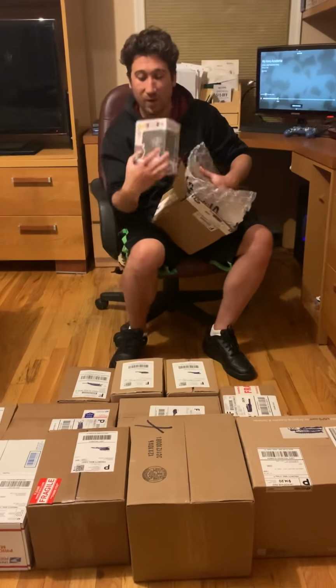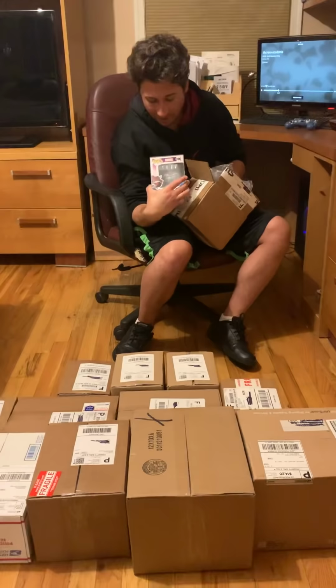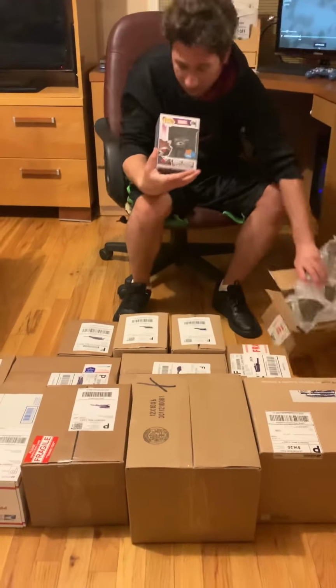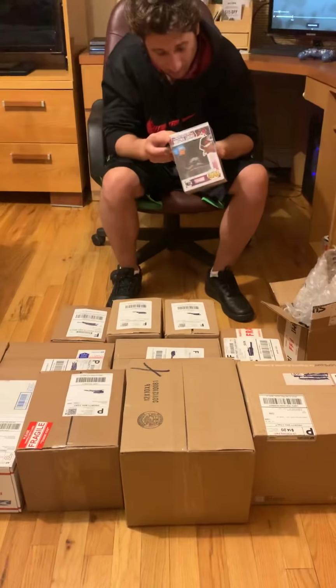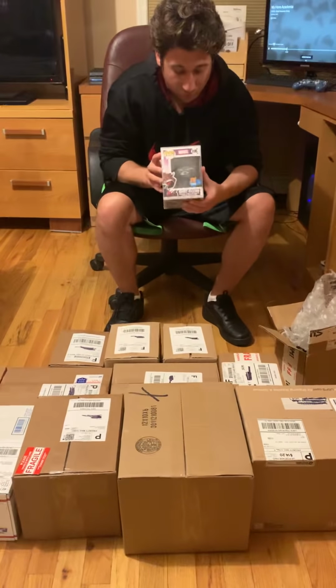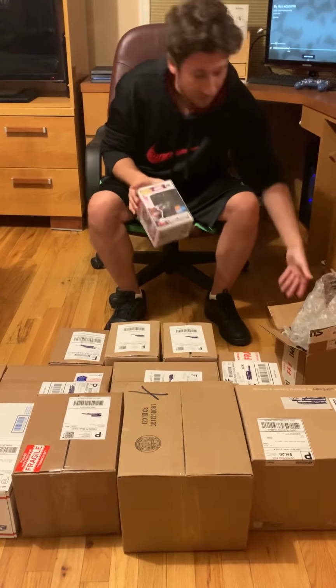So this is the first Shumi box. We're gonna see what's in here. Okay guys, it's Rocket Raccoon from Guardians of the Galaxy. It's a pretty cool pop from Shumi. Comes with a protector, so that's pretty nice. Looks nice.